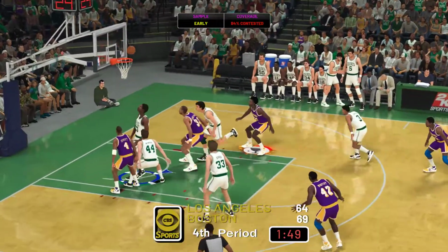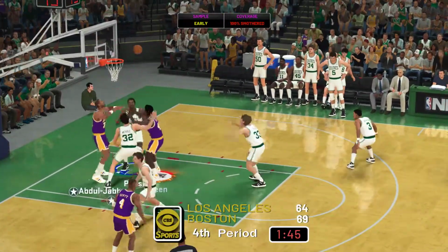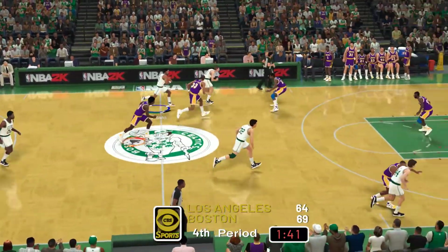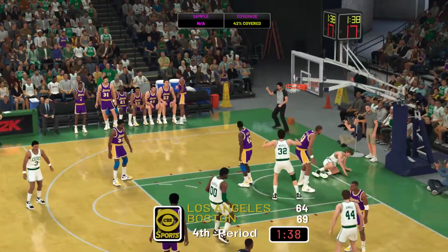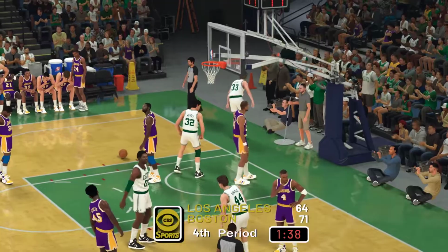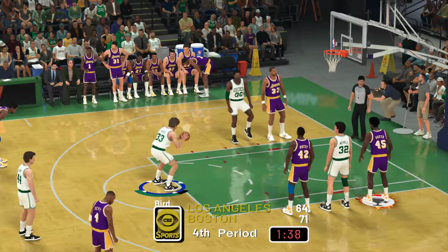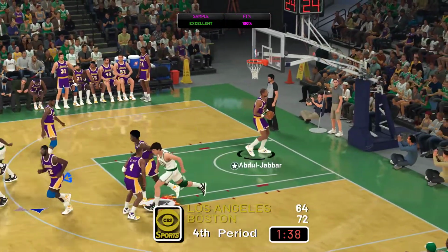A floater. They get it again. And the rejection by Parrish. And they get it back. They've been a little too casual with the ball out there. Yeah, but you can't force that square peg into the round hole. Oftentimes, you just got to make that first simple pass and get a rhythm from that. Free throw good. Bird.